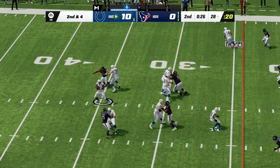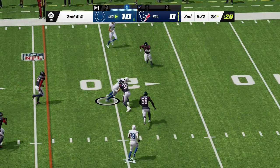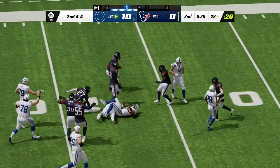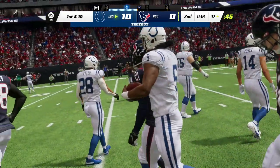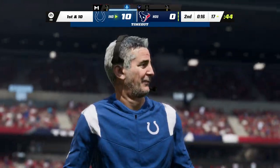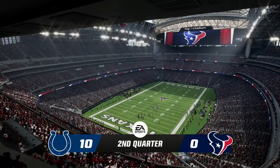And Richardson looks to throw once more. And they're going to get this down to about the 17-yard line here. Now the Colts will use their third and final timeout as they stop it with 16 seconds to go in half number 1.